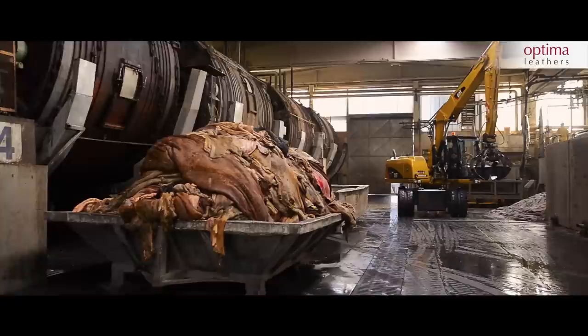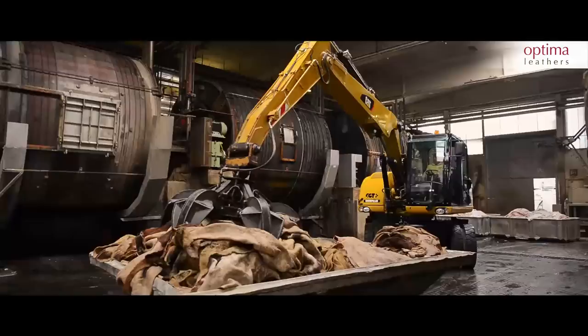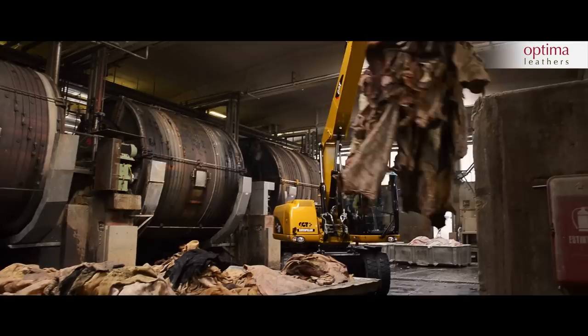After inspection, the next step is the tanning process, which is done in large drums. The hides are first thrown into the drums, which start slowly turning to soak and wash them, followed by the deliming and the dehairing steps. When this step is complete, the hides will be free of hair and ready to be tanned.